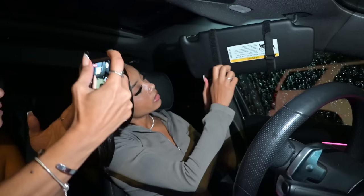Next, I got some hand sanitizer. There's nothing to say about this. Hand sanitizer is just an essential that you want to keep with you 24/7, especially in a car, especially when you pump gas and stuff. Just make sure you always keep hand sanitizer on you.